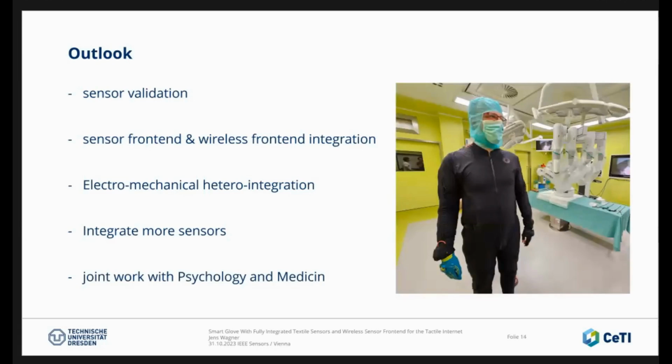Yes, and we really want to team up. We have already started to team up with psychology and medicine, and this is a picture of a recent first test in an experimental surgery room we have at the cluster. The surgeon, as you see, is wearing the glove, and we want to try to use it to convey surgical skills to students in a novel way.